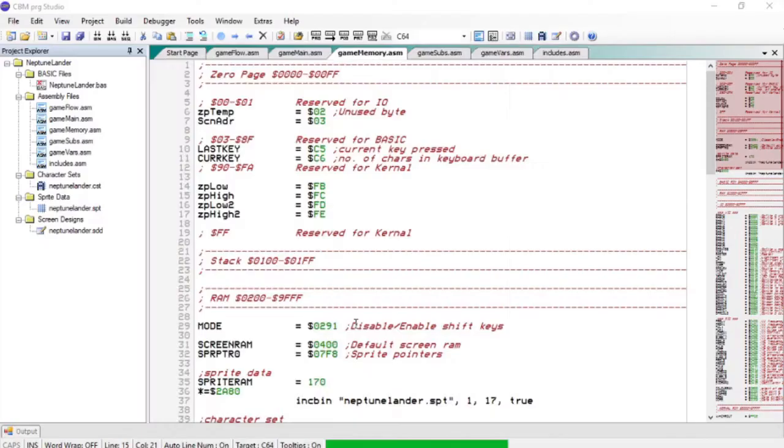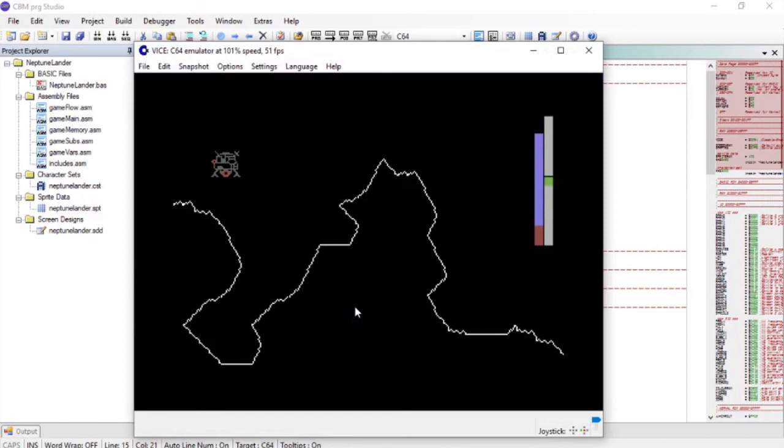Come on, let's land it. Come on, let's land it. Come on. Whoa. Slow down. Oh!